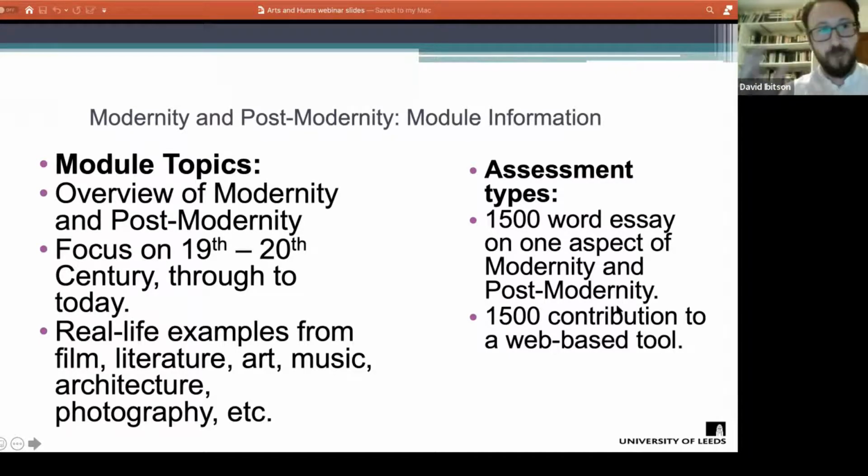So after the Second World War, in the second half of the 20th century, you start getting a rise of postmodern art. People dealing with ideas of globalization, of consumerism, of mass production. And we look at how different forms of artistic expression show those ideas as well.